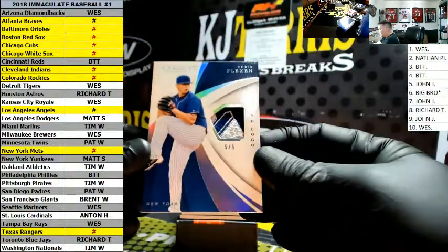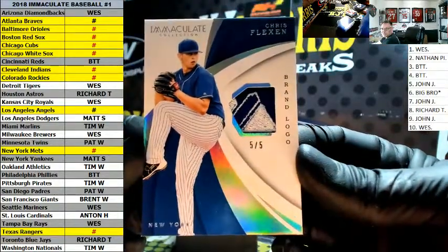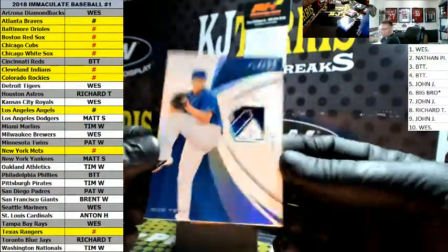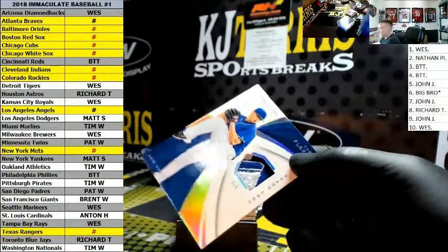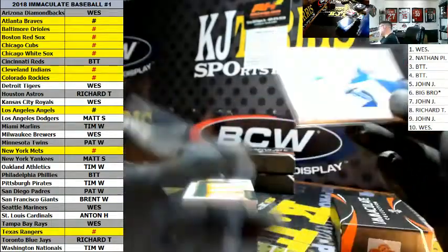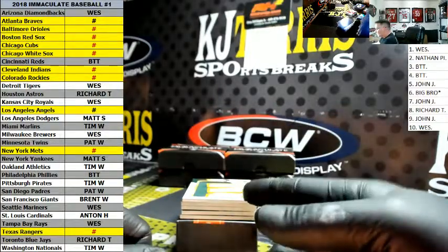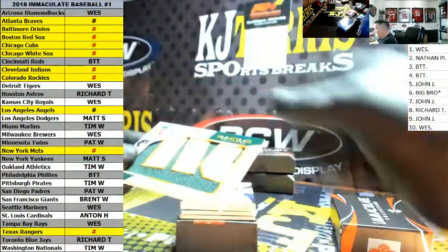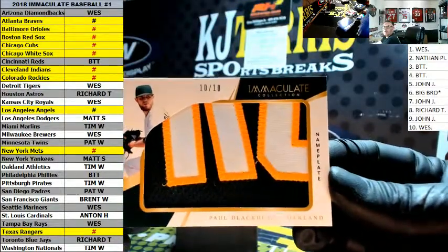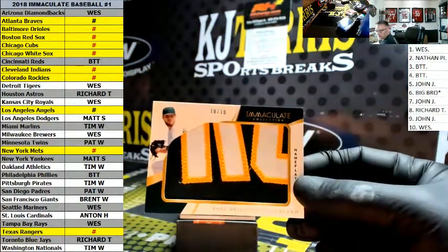Another Chris Flexen for the Mets. 5 out of 5 brand logo with a piece of the Majestic patch. That's nasty. 5 spot going out to Bell Ringer. Nice, brother. Rookie brand logo patch. 101. Ugh. 10 of 10 nameplate, Paul Blackburn for the Athletics. Look at that. Tim. Nice nameplate. That's gross, dude.